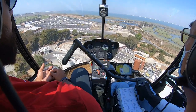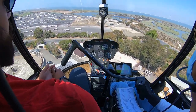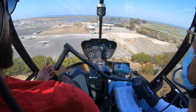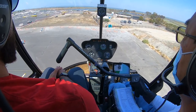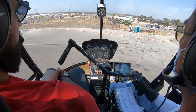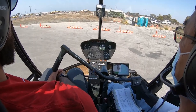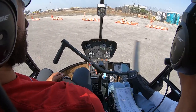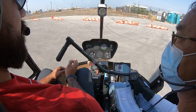Don't get too slow yet, though. There you go. Now start slowing it down. And now you're going to do that nice steep descent down to the line. Did you feel how when I mentioned to slow down and start descending, you kind of slammed on the brakes again there? You don't need to slam on the brakes. Just start easy, nice and gentle.